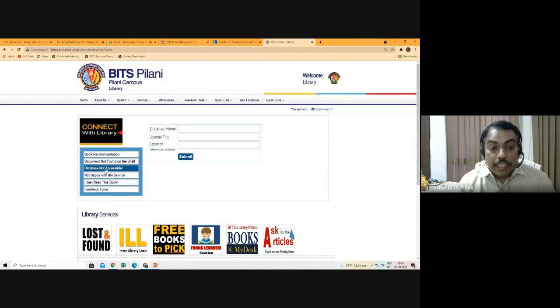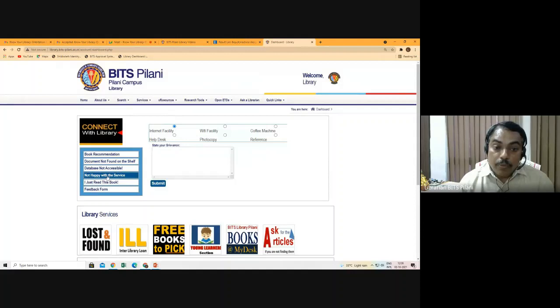And database not accessible. There are so many databases you are accessing from your hostels, departments, anywhere. If you are not able to access, then please provide the details, submit. We will take action and we will contact the concerned database vendors and make them resolve it. And not happy with the service, please select any of these facilities and provide your grievances. We will take grievances very seriously. We act on them and we will resolve them.